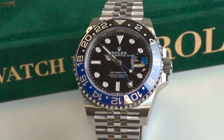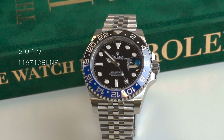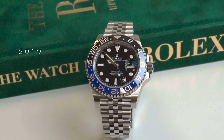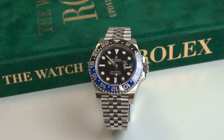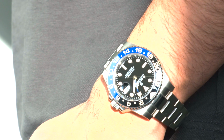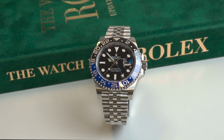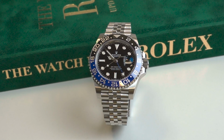Beforehand, this watch's previous reference 116710 BLNR was fitted on the Oyster bracelet in 2019, but was then discontinued and reintroduced on the Jubilee bracelet. However, due to the popularity of the Oyster bracelet, Rolex decided to re-release the Oyster bracelet for the reference 126710 BLNR alongside the Jubilee bracelet, so you now have both options.